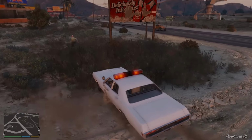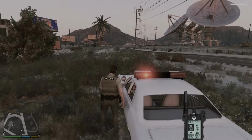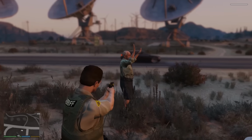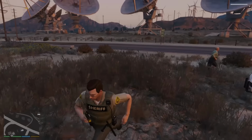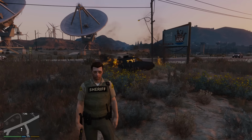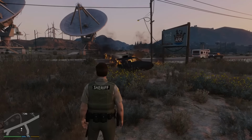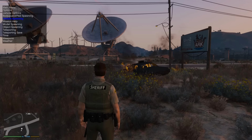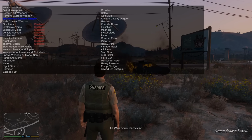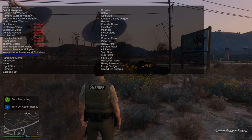Ooh, man, all that motion and I did not get him. There we go. Let's take care of this guy. Try to use as much stun gun as I possibly... No, hands up. Oh, no. No, no, no, no, no. I need to get rid of all of my weapons right now, because that's exactly what happens when you have all the weapons.